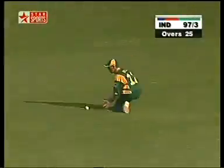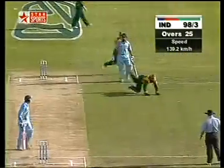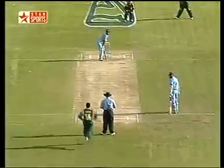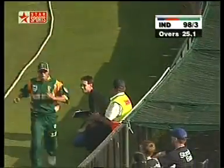Makayantini. It's a very significant run for Rahul Dravid. He's just gone to 5,000 runs in one-day international cricket. That might go, it will. One bounce for 4.